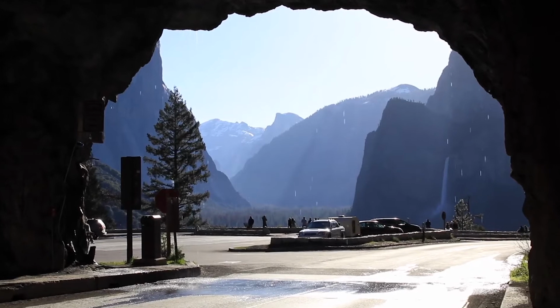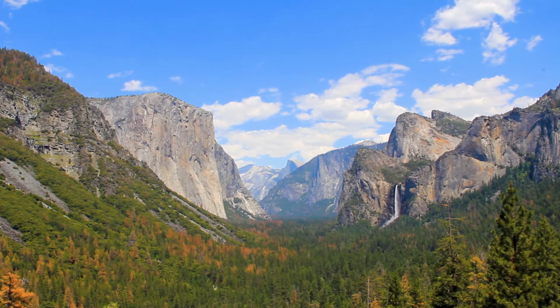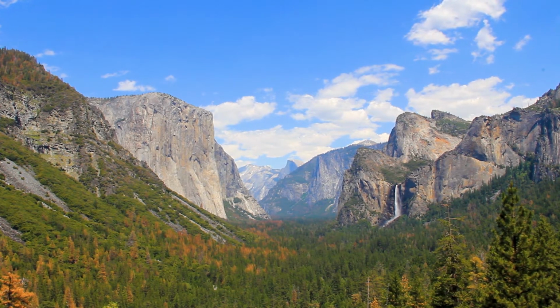Make sure to spend time at Tunnel Viewpoint to enjoy the most famous and iconic view of the park. From here you can see Bridal Veil Fall and the granite cliffs of El Capitan and Half Dome.